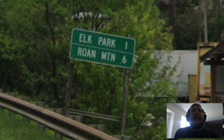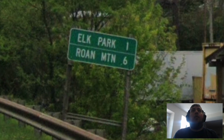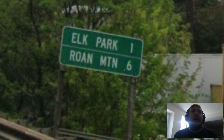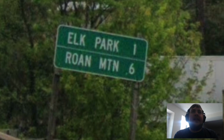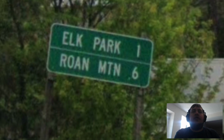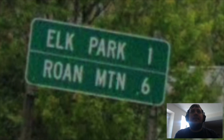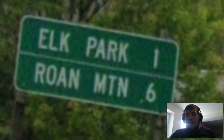And then on our next mileage sign, Elk Park is only 1 mile away, while Roan Mountain is on our bottom line at 6 miles away. I really feel like Roan Mountain should just be the top line and Elizabethton being the second line, but what are you going to do?